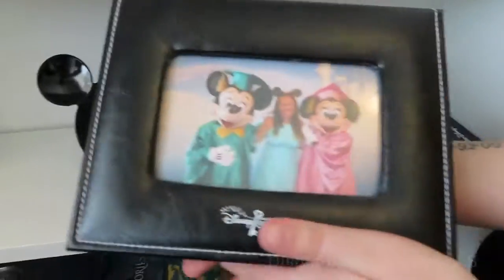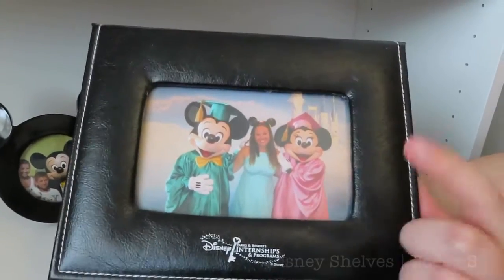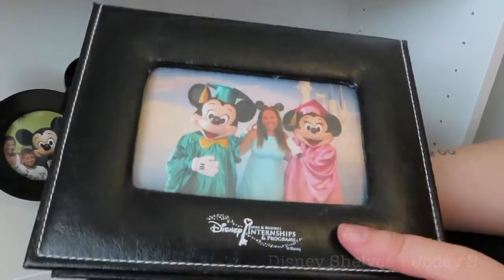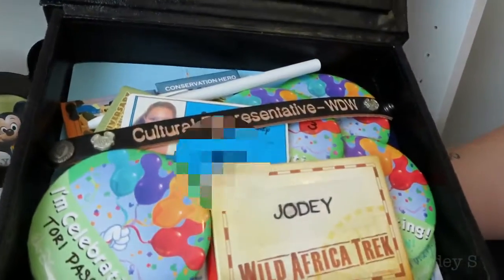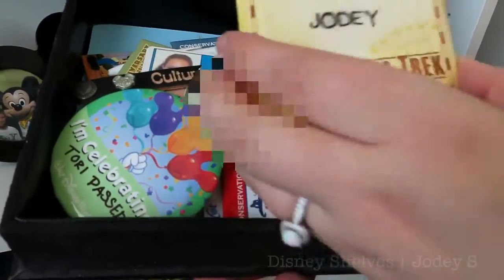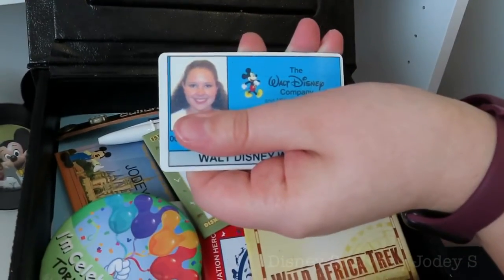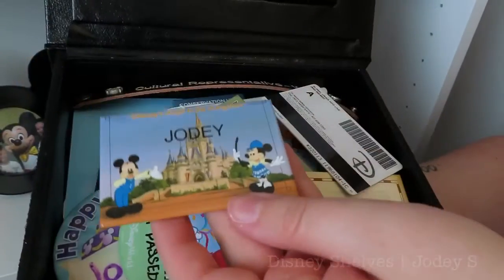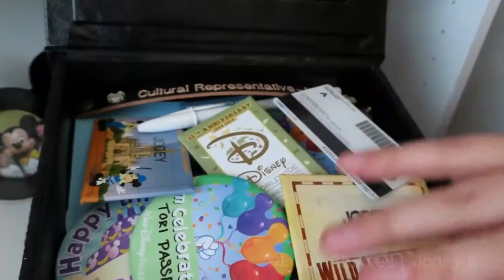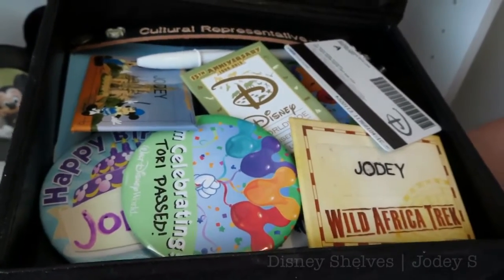And this little treasure chest here I got as a gift at the end of my Disney program. So I put a photo of me, Minnie, and Mickey on my Disney graduation day. And then inside I've kept a whole bunch of treasures from my year. I have my name tag from when I did certain tours. I have my old ID card from when I worked there. Another name tag from a tour that I did. This is from the Keys to the Kingdom tour. I'm not going to go through all of them. A whole bunch of really cool things that I've kept from my year when I was in Disney World.